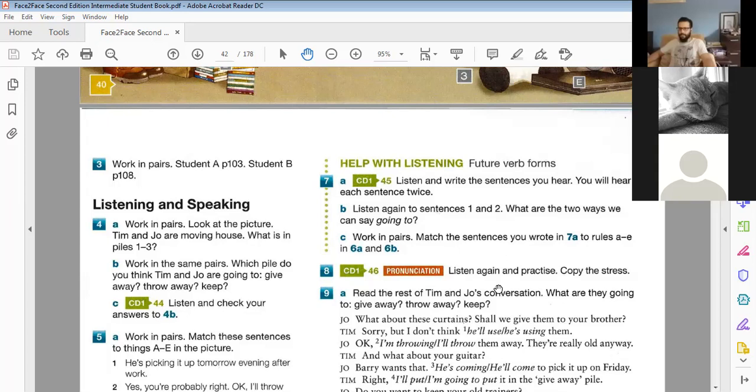And what about these old letters? I don't know why you've kept them. You'll never read them again. Yes, you're probably right. OK, I'll throw those away. Right. And what shall we do with all these old photos? Oh, I'm in the middle of going through those. But we never look at them anymore. I know, but that's because they're not in order or anything. I'm going to sort out the rest of them at the weekend. Then we can get rid of the ones we don't want. OK, so we're keeping these for now? Yes. So, that pile. Yes, the one with the suitcase and the lamp.